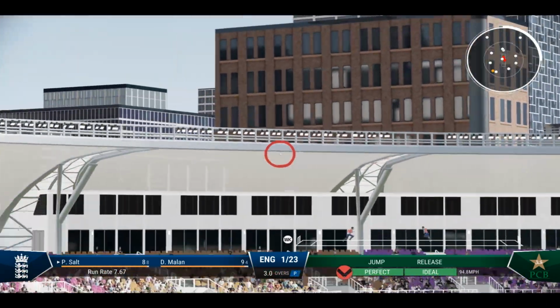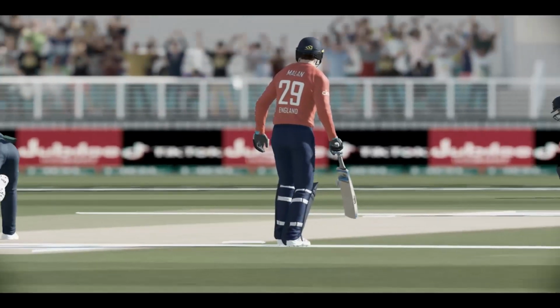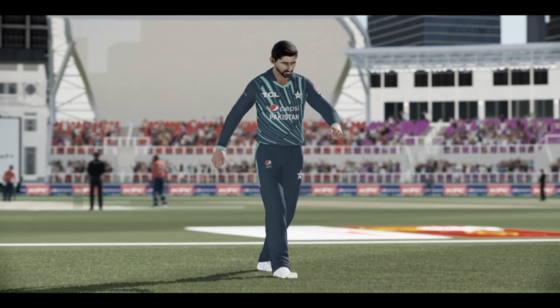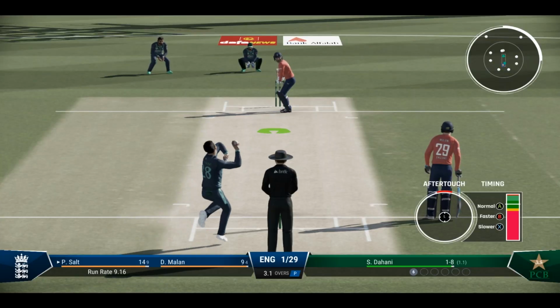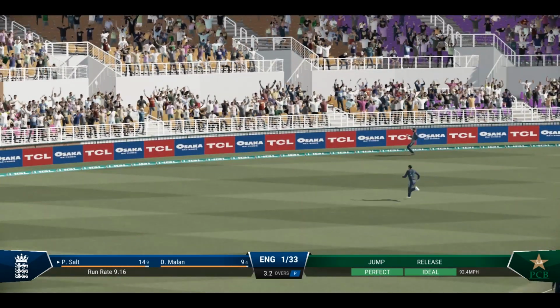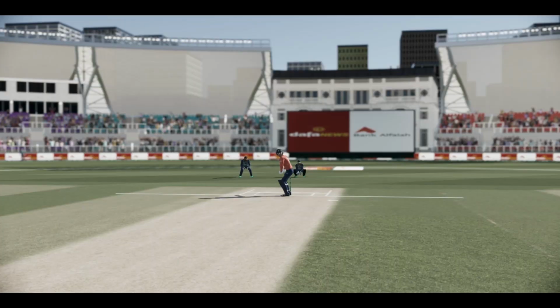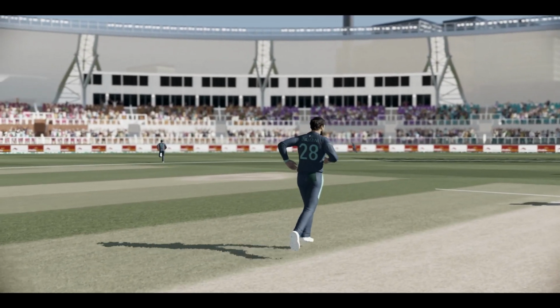Yes. That's right off the meat of the bat. That's a brilliantly aggressive shot. Gets onto the front foot and it's flown over the boundary. Dahani shouldn't be too worried about that last ball. Just need to tighten their areas now. Yep. Edge. Amazing delivery. Nothing really wrong with the delivery. Got onto the front foot and found the space to get that one to the boundary.